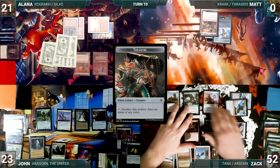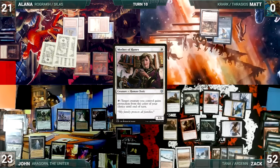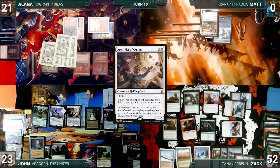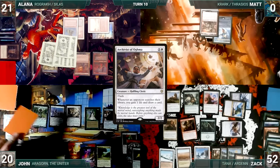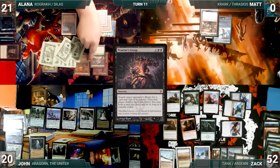Alana takes it all, and in his second main phase, Zach plays a Plains. He recasts Mother of Runes and passes. At the end of Zach's turn, John flashes in an Archivist of Ogma. During his upkeep, John loses his Mana Crypt roll and takes 3 damage. He draws and casts Grand Abolisher. John ends his turn. Alana draws and casts Praetor's Grasp, targeting John.